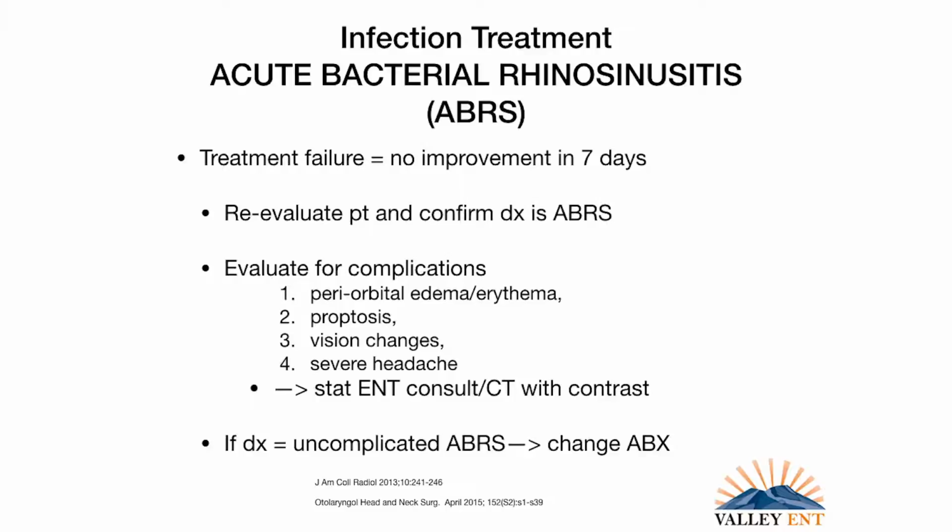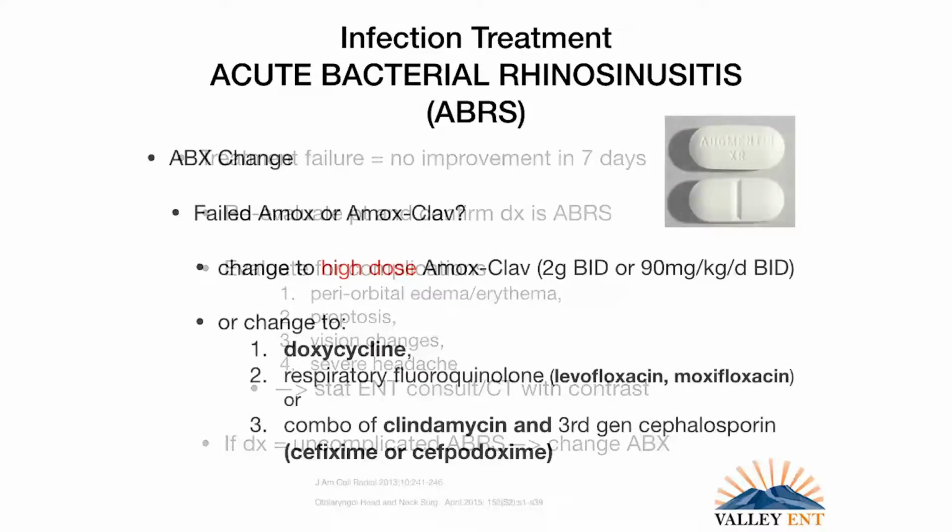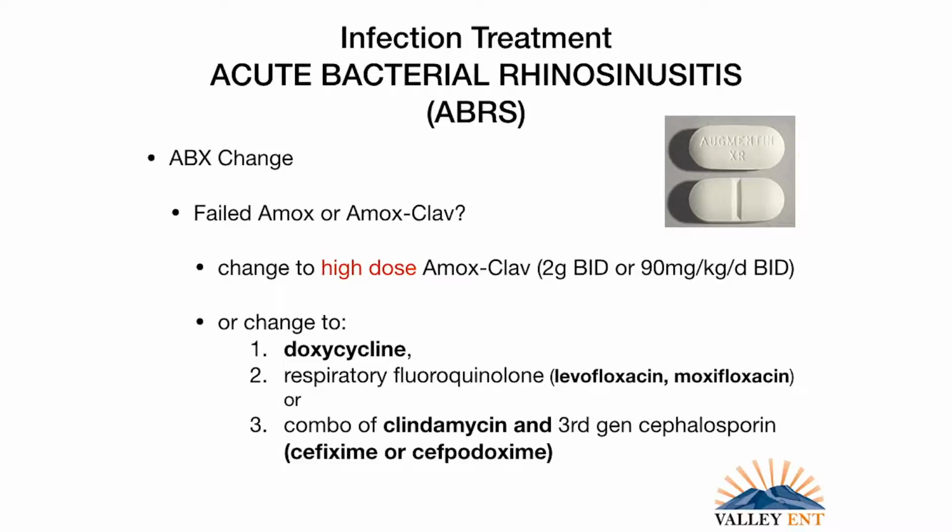If the diagnosis is still uncomplicated acute bacterial rhinosinusitis when you see them back, you're going to change the antibiotic. The recommendations for changing the antibiotic from the literature are if they failed amox or amoxiclav, you change to high-dose amoxiclav. So 2 grams BID, or for the smaller patient, 90 mg per kg per day divided BID. Or this is a chance to switch to a tetracycline, so switch to doxycycline, or your respiratory fluoroquinolone. In patients who don't have anaphylaxis to penicillin, you can go with a 3rd generation cephalosporin and then clindamycin.